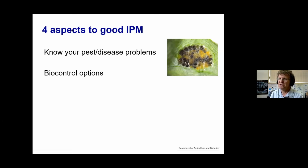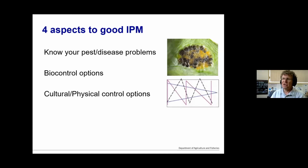So as Troy mentioned, monitoring is exceedingly important in any IPM program. So when you monitor, you don't just go into a crop, have a look at a couple of plants, and if you see something, go and get something or put some sort of spray program in place and try and control it. You need to have a good look within your crop, and that means wandering over your crop in different locations, at different times, just to see what you're having.